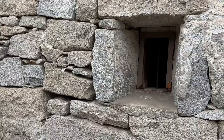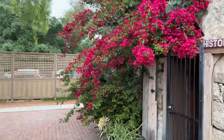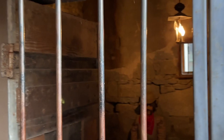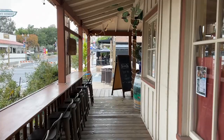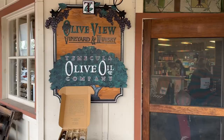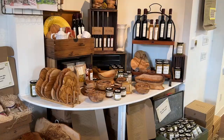After Penny Pickles, I took the boys to a little hidden secret spot. It's a fun tourist attraction for those that know about it, the Old Town Historic Jail. The boys really got a kick out of this one. And around the corner, right on Old Town Front Street, is the Temecula Olive Oil Company. This place is a favorite for locals and tourists alike.